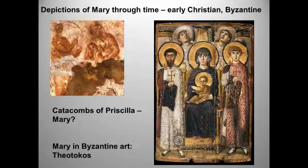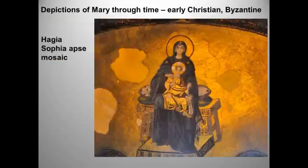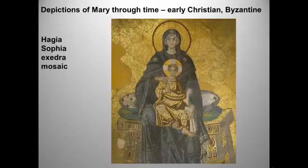This is a Mary that one can be devoted to, can worship, but it's not the approachable Mary that we're about to see. Later Byzantine, that means post-iconoclasm, mosaics of Mary and Jesus from Hagia Sophia likewise show a regal, unemotional, majestic Mother of God, again enthroned. Really, this is Mary as an empress, a fitting companion for Christ Pantocrator. And here's another image from Hagia Sophia.